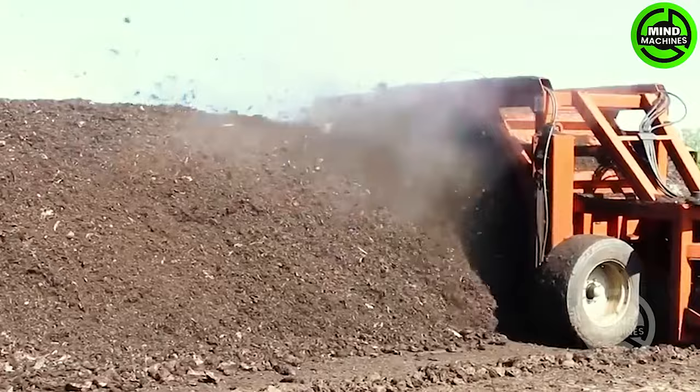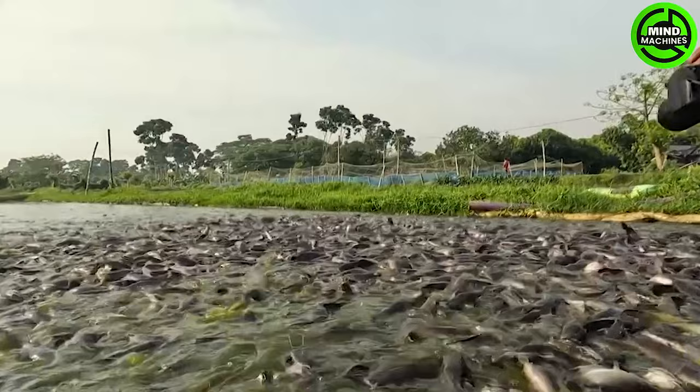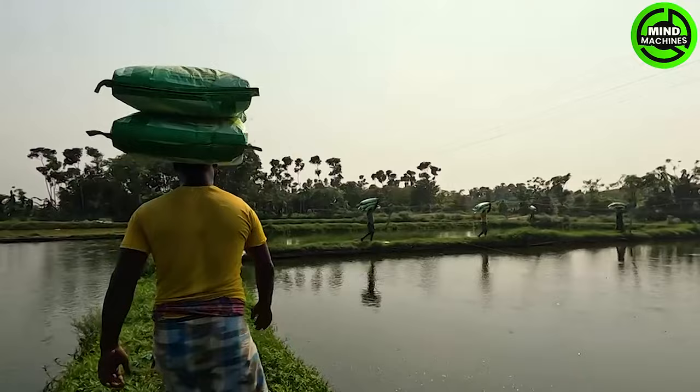Medicated feeds are administered when fish either cease to consume their regular feed or become ill. These specialized feeds are employed to treat and cure fish suffering from various diseases.